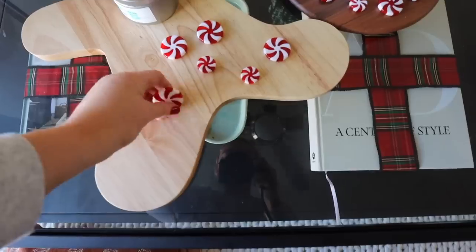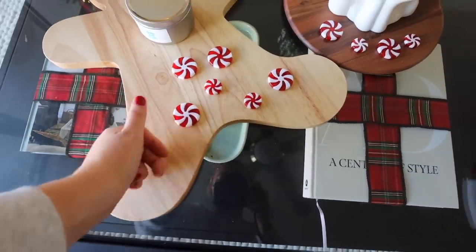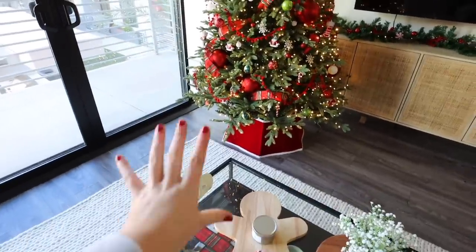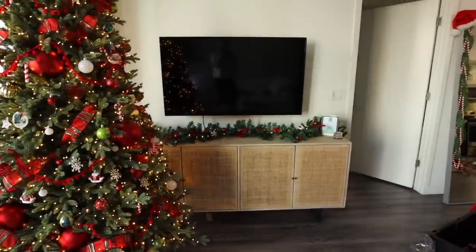And then I also bought these. These are supposed to be ornaments, but they didn't even have a little hook. They had a hole, but that's it. So I just put those there. I got this from Target. What I really like is the ribbon matches this. So they're kind of close together, so it just is cohesive. I have this little garland thing right here.